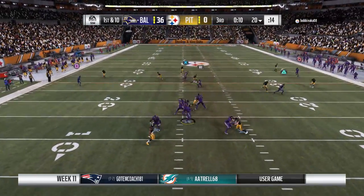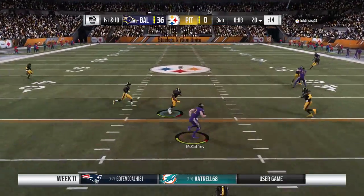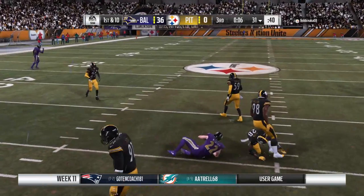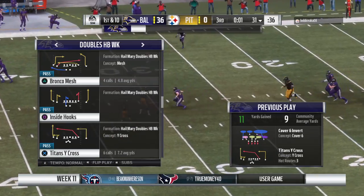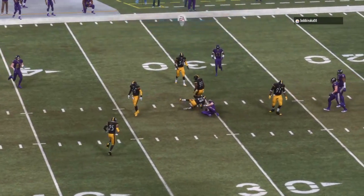Now Jackson on 1st and 10. Now he'll dump it underneath to his running back, complete. And he's got it past the 30 before he's hit and dropped. It's a pickup of 11 and a Baltimore first down.